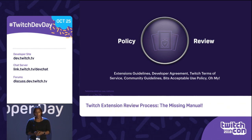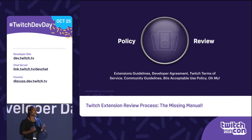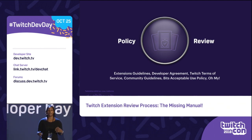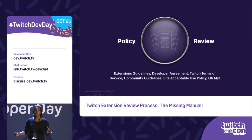We have extension-specific policies. We also have the General Developer Agreement. We have the Twitch Terms of Service, and we have our Twitch Community Guidelines. If you want to use bits in your extensions, we also have guidelines governing those, and the bits acceptable use policy. And I know this is a lot of policies to know and read, but that's why you're here, to hear some tips and tricks about that. And when you see the top 10 failure reasons, most developers are failing for the same thing, so hopefully we can save you some time with the most common ones.